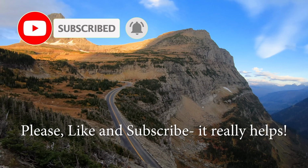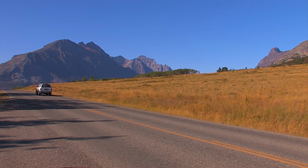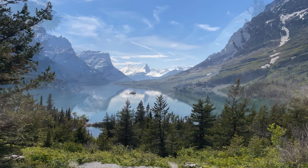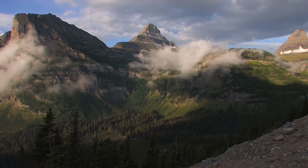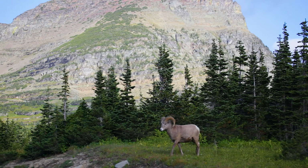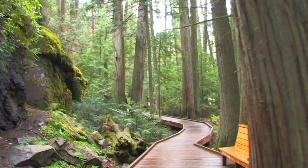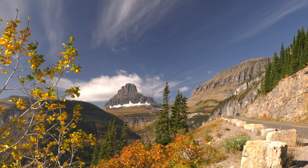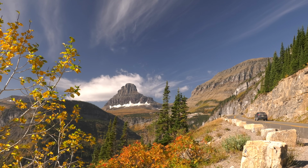Since 1932, the 52-mile-long Going to the Sun Road has allowed us to see the prairie as it meets the mountains. It allows us to see spectacular glacier-carved valleys, as well as the largest glacier in the park. At the top, we saw one of the most scenic passes in North America, and the animals that live there. On the west side, we witnessed the rebirth of a forest, and walked through an old-growth cedar forest. The Going to the Sun Road. It's one reason Glacier National Park is called the Crown of the Continent.